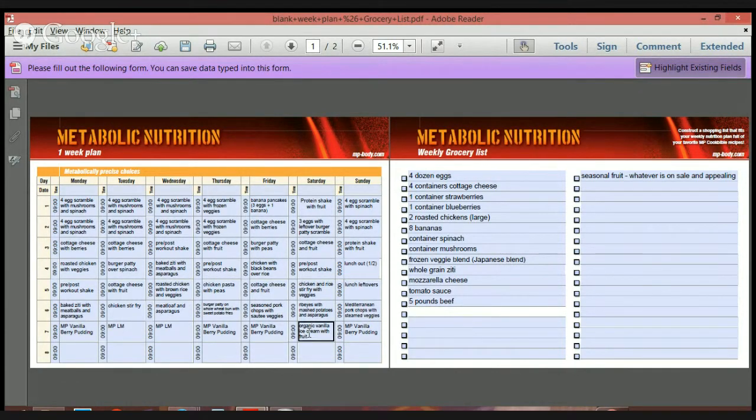Then I'm going to need my ingredients for my liquid meals. But that's already covered in my fruit. I'll probably end up going to the farmer's market again this week, to get some more strawberries and fruit and vegetables.